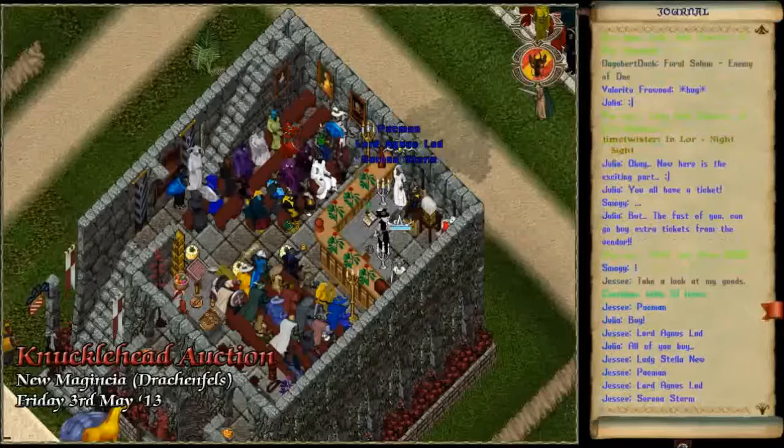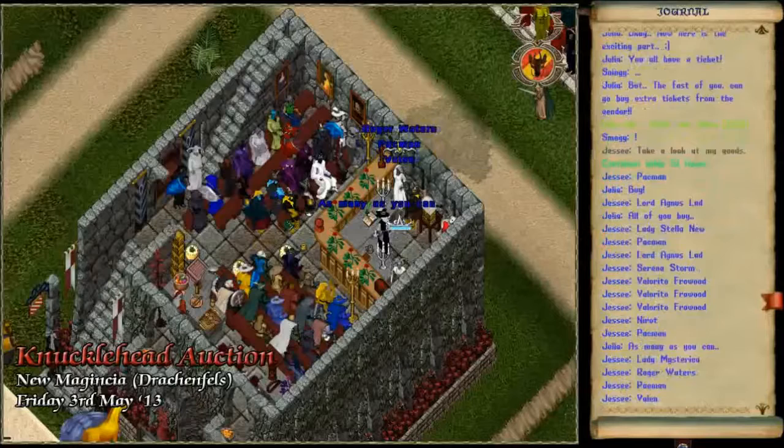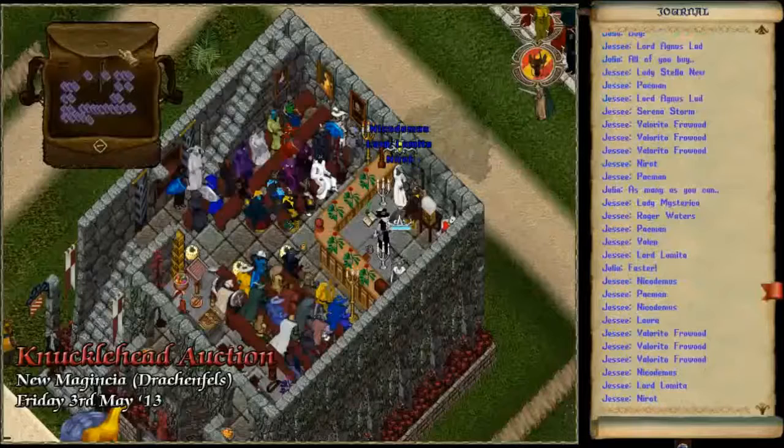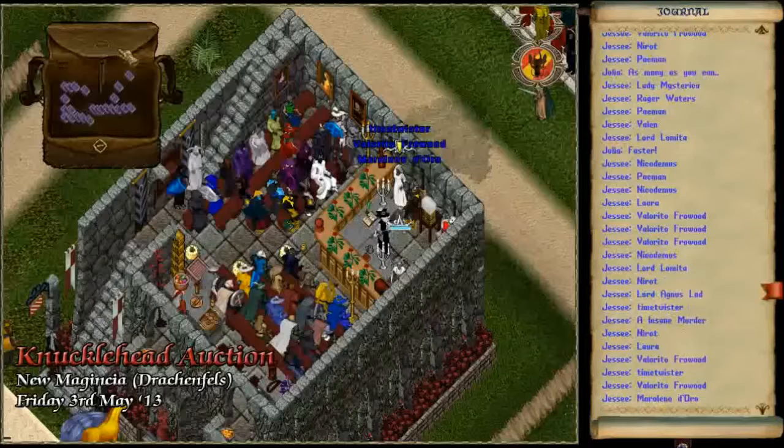And to sell the remaining tickets, Julie's put the rest of the remaining tickets on the vendor, and obviously that significantly increases people's chance of winning if they buy a book or more books. And as you can see, everybody's really trying to buy books quickly now.